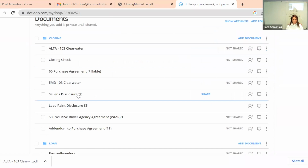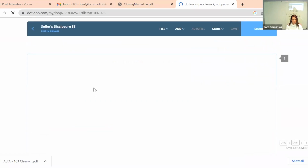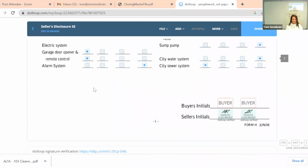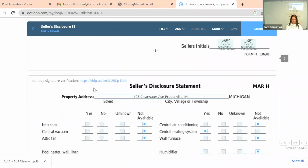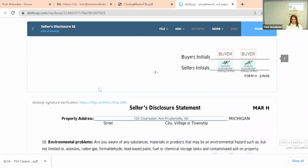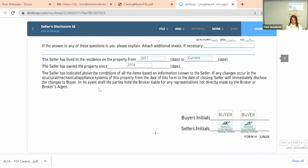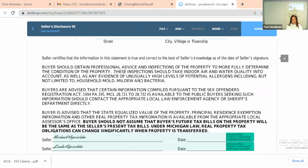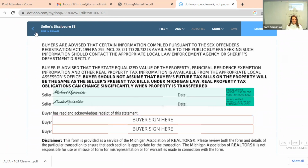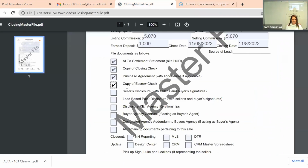And seller's disclosure. Again, just making sure everything is signed and checked off the list. Looks good. Tom is the buyer in here, which is kind of funny because he did not sign it, but I know that is his and we're going to go ahead and accept that.